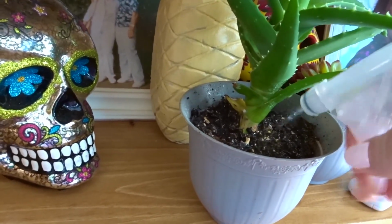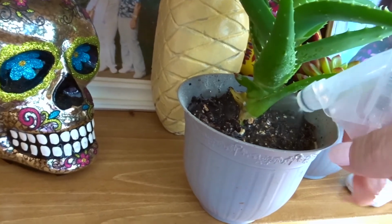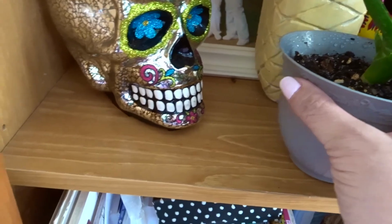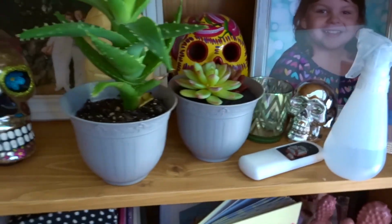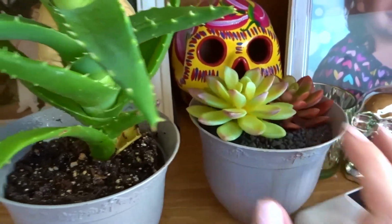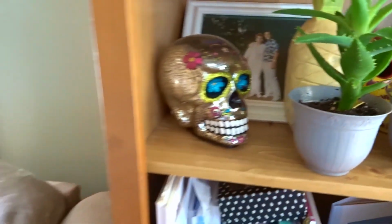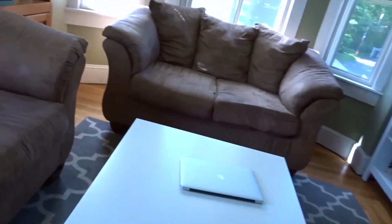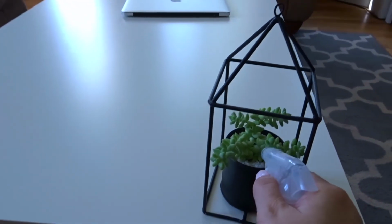I don't know. What do you guys think? I got him in Long Island too. But he's leaning so much. I don't know why. This is fake. Looks real, doesn't it? And I have this one up here that Patty got me when she came back in May.